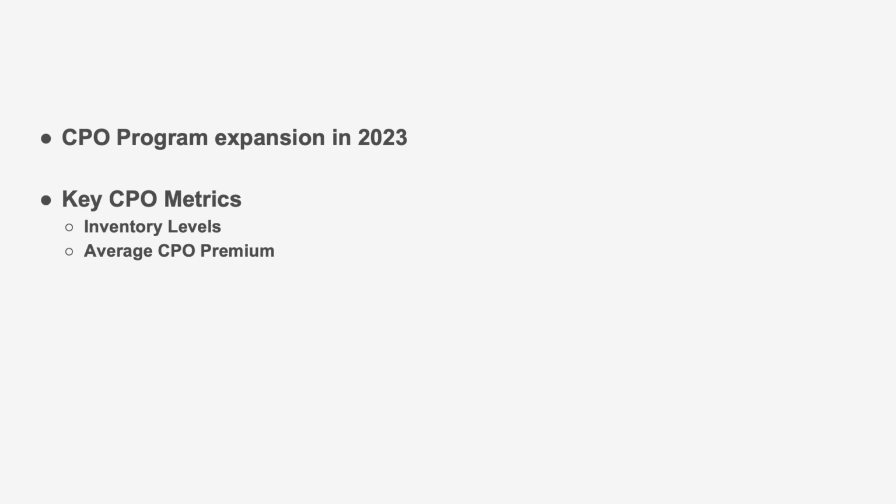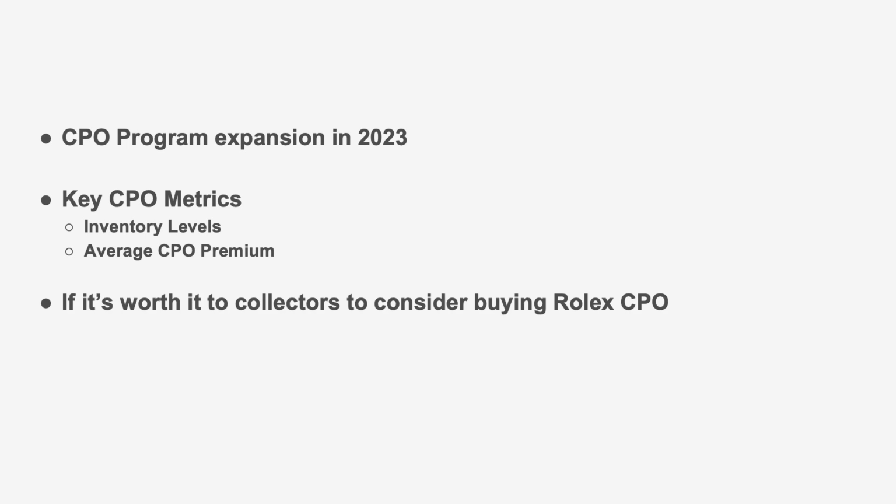For the past year, we've been tracking the CPO program closely as it has rolled out to multiple retailers. So let's first examine where the program expanded to in its first full year, from early December 2022 to early January 2024. We'll follow that up with some analysis of available inventory and CPO prices and how they compare to prices by dealers in the secondary market in the same region, and lay out how we think the CPO program will evolve over the course of this year. We'll round out the overview with our thoughts on whether CPO is worth it for enthusiasts and collectors, and what it might take for that assessment to change.